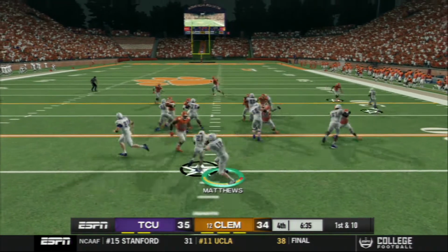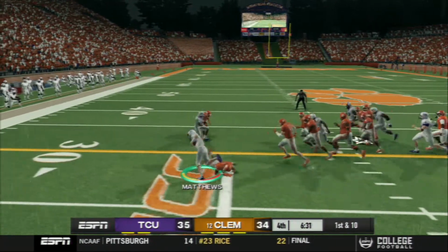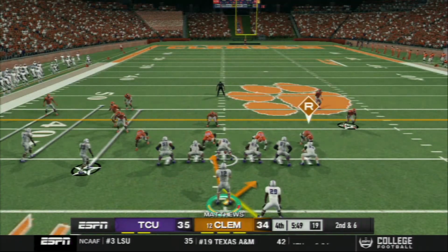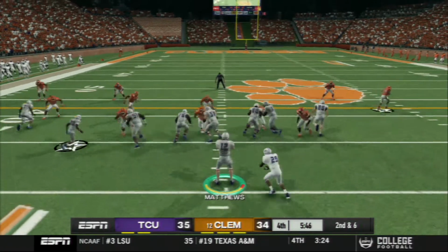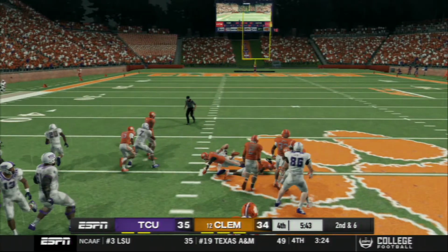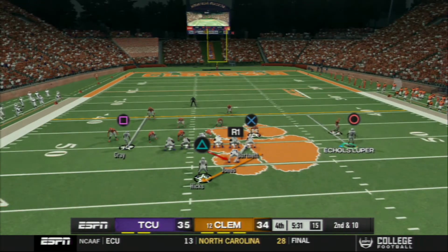6:36 on the clock. So hard to tell who's going to win this one. And there's Matthews on the option, stiff arming a defender, and he gets the first down. Quite an effort there by Matthews. 5 turnovers by him. He needs to hang on to the ball, and that's a big first down run. 15 yards for the quarterback out to the 50-yard line.